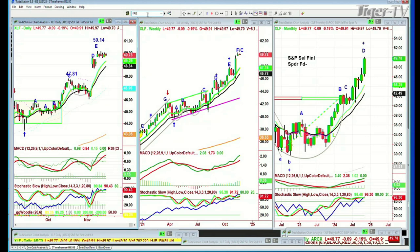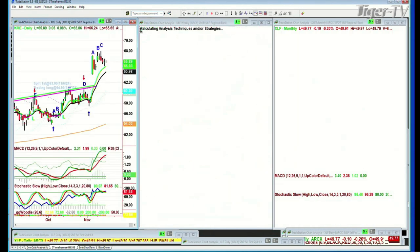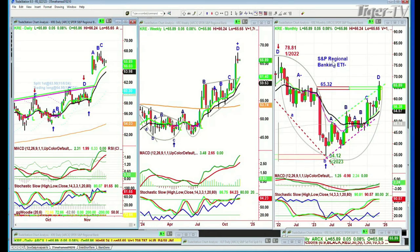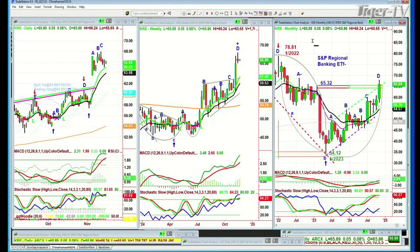I wanted to see that sector start to move very strongly to the upside. I wanted to see the KRE, the regional banks, start to move to the upside, and they have. They failed to get to the 220, right here, KRE. They failed to get to the high that I was wanting to see in this phase in November. So far, they haven't done it. They went to 65.50.32. That was the doji candle high from 2023.